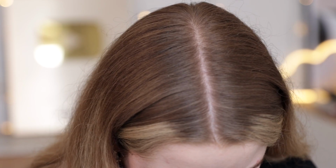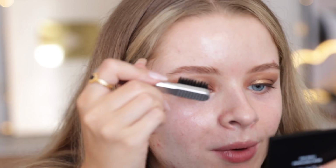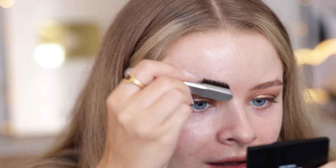So I'm just gonna give it a little spritz. I wish it had instructions on there. I don't think I was supposed to do that, because it's all just staying on top and they're separating from each other. It's not mixing in like a soap. I think it is literally just a brow wax.